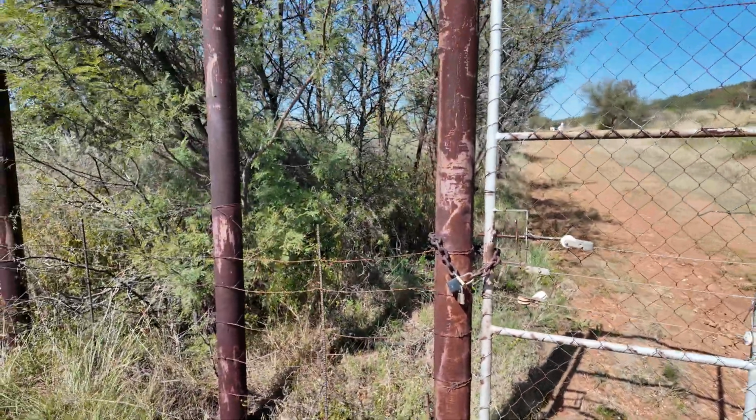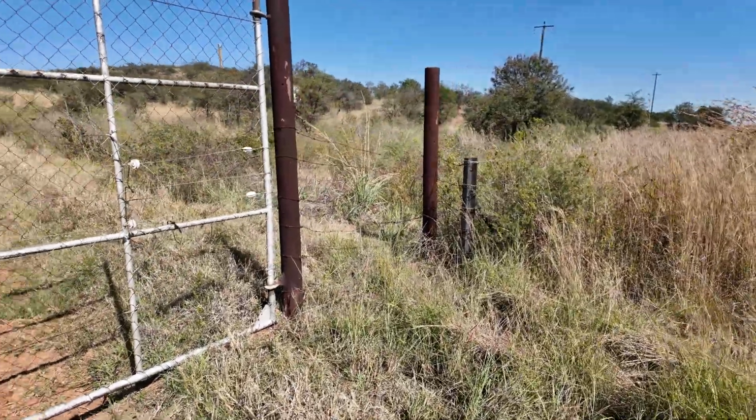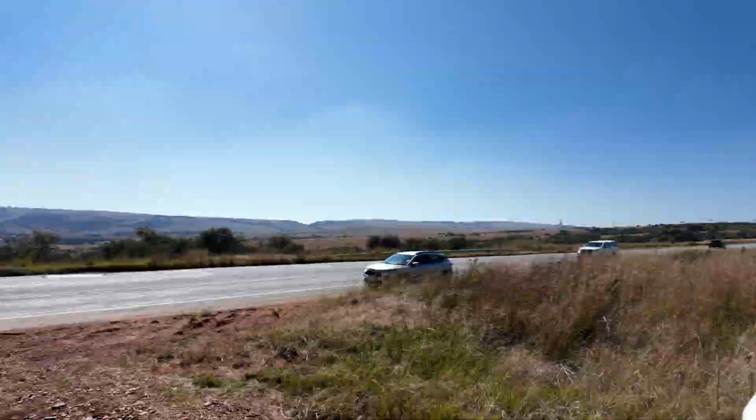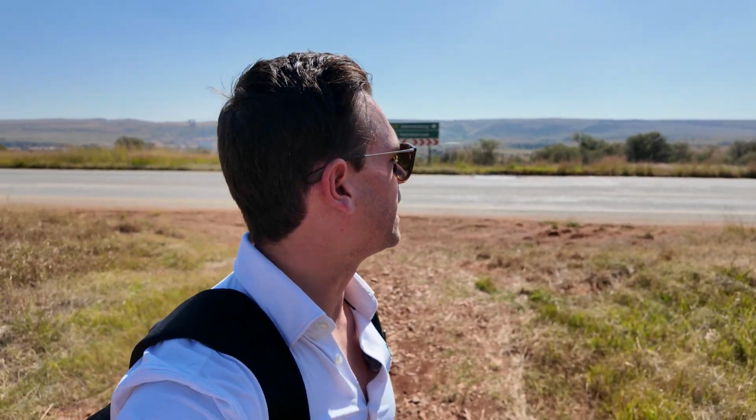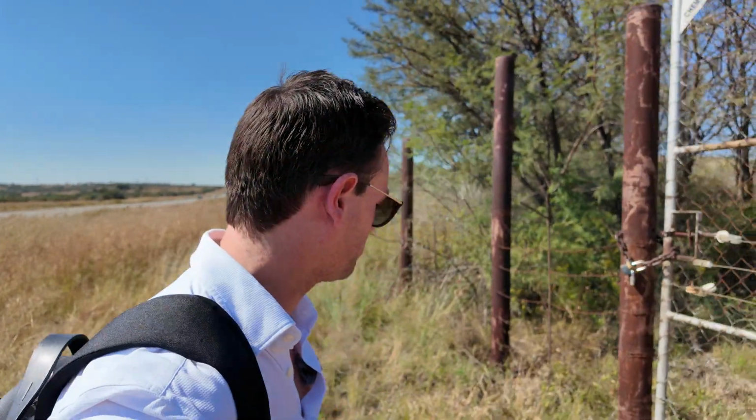However, we do have an immediate problem in that our gate is locked by not one but 3 padlocks, and there's some barbed wire on both sides, so it doesn't look like it's open to the public or open to visitors. So my first task is going to be trying to get in here, because I've just driven 2 hours from Pretoria specifically to see this Danie Theron monument, and I'm not going to turn back without seeing it now, especially as I can see it in the distance. So I'm going to try and get over this fence, and it's going to have to be a break and enter job. So let's see if we can navigate our fence.